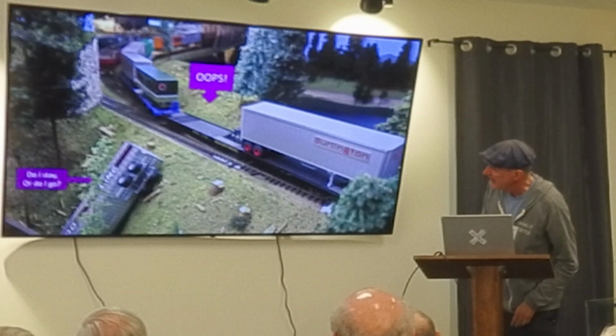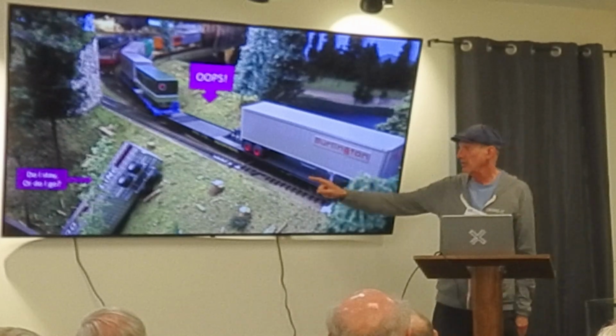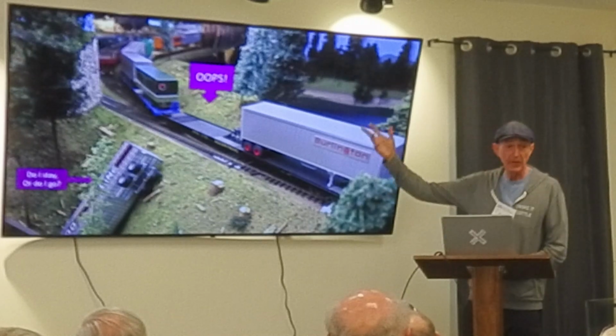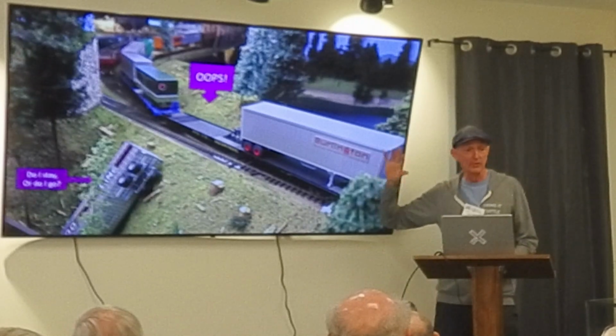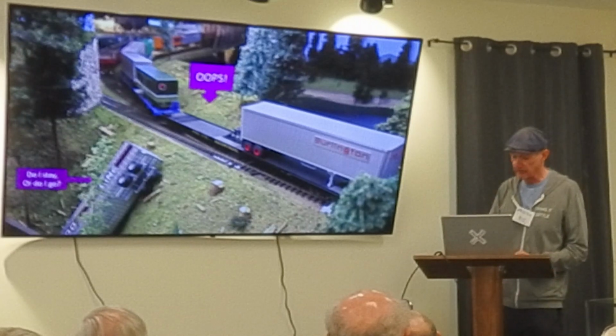So there's a problem there. And do I stay? Do I stay or do I go? Is the question for that trailer. And it was in the middle of the operating session when this happened, so I wasn't going to spend a lot of time. Either I was going to grab it or I was going to leave it. And so I chose to leave it.